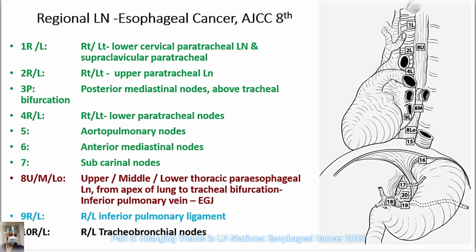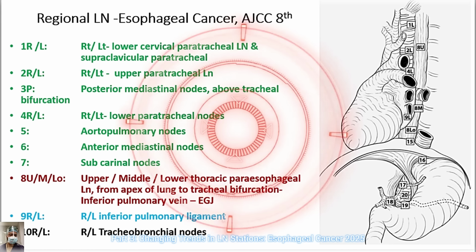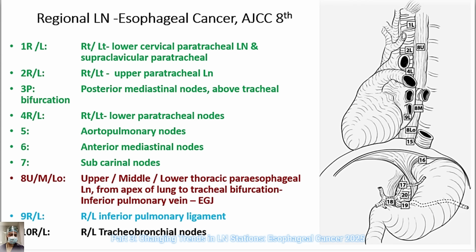So in the AJCC 8th edition, the regional lymph nodes are defined from 1 to 20, where R is for the right side, L is for left, and one has to memorize these numbers. So 1 is right and left lower cervical paratracheal lymph nodes and supraclavicular nodes. 2 is upper paratracheal lymph nodes, right and left. 3P is posterior mediastinal nodes above the tracheal bifurcation. 4 is lower paratracheal nodes, right and left. 5 is aortopulmonary nodes. 6 is anterior mediastinal nodes, and 7 is subcarinal nodes.